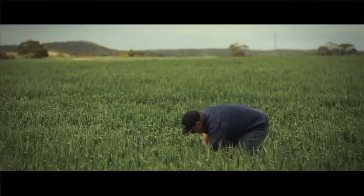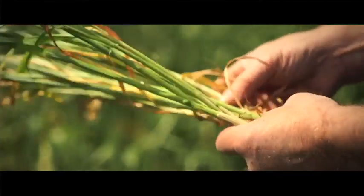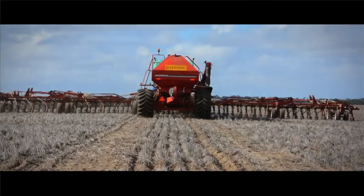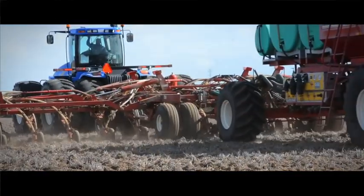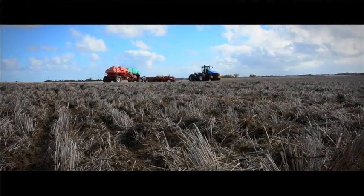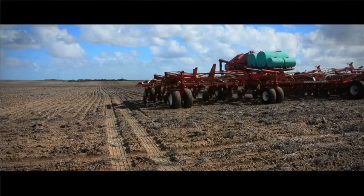So the soils are very variable and very prone to wind erosion in this area. So we've had to manage that over a number of years. We tried to do it under minimal tillage, but started to have large issues with wind erosion. So it was in the late 90s that we moved into no-till and stubble retention, and that had a huge improvement in soil coverage and a decrease in wind erosion.